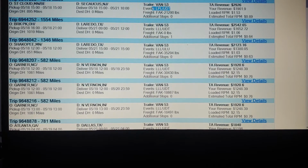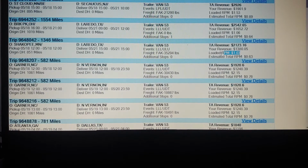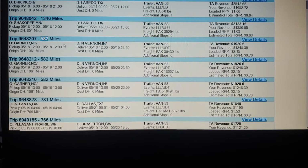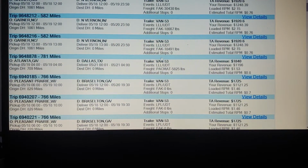So as you can see, some of these are really low. So that pays the truck $1.03. That one's not too bad, $2.15, but 582 miles. So it does pay okay, but it's not that many miles. So I would probably take that if I had the opportunity, if I was over in Garner, North Carolina, and that was going to North Vernon, Indiana. See, there's another one exactly the same. There's a third. Let's see what we got here.